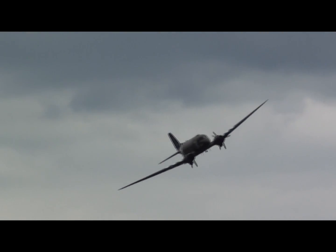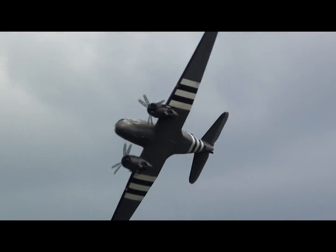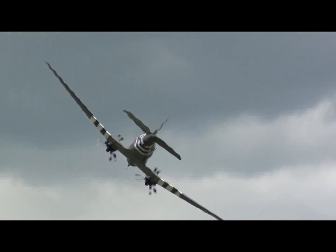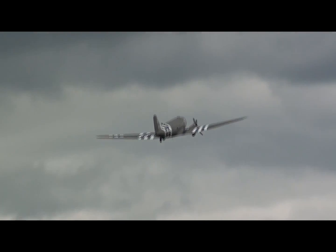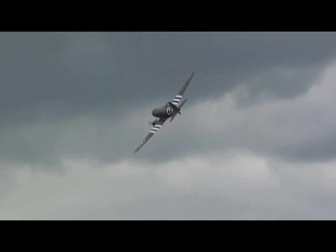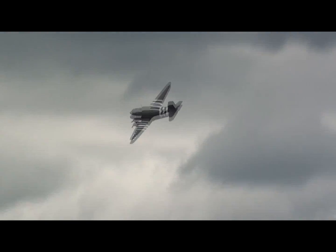D-Day and Arnhem veteran. It's got a lot of war wounds from Arnhem. We've got about 42 bullet holes on it. So the Germans didn't like it very much. But that was when he was in the Royal Air Force service. She served in 3 air forces, the USAAF, then the Royal Air Force, and then for about 20 or 30 years in the Royal Canadian Air Force in the far north of Canada. So a real wartime veteran.